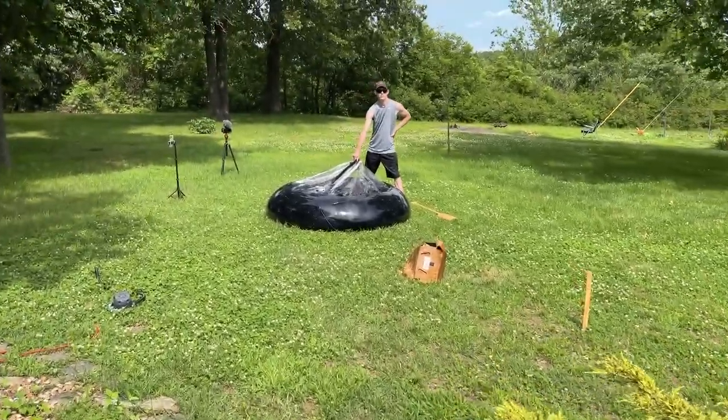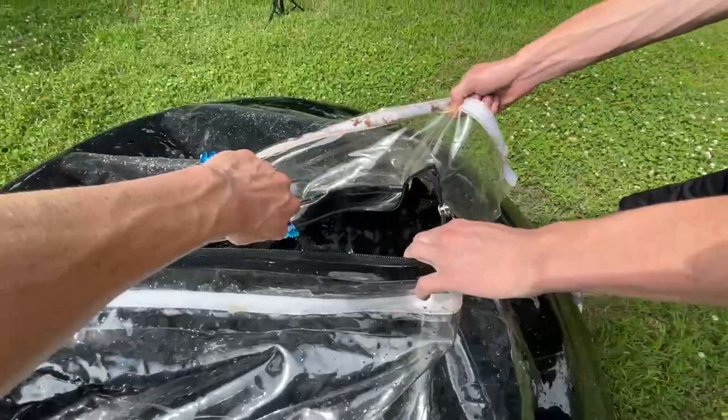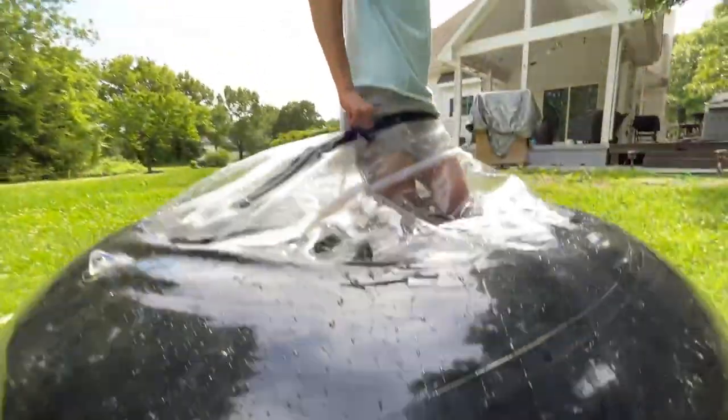All right, guys, the thing is completely black. We're gonna see what happens when you dump some Mentos in there now. Yeah, literally nothing, kind of a letdown. So I just climbed on in to go swimming. All right, Jake Paulers, we're headed in.